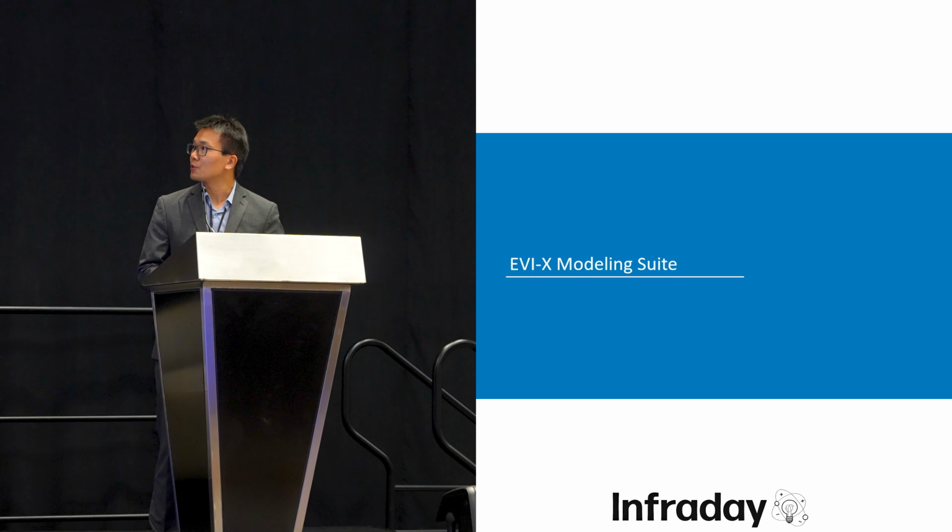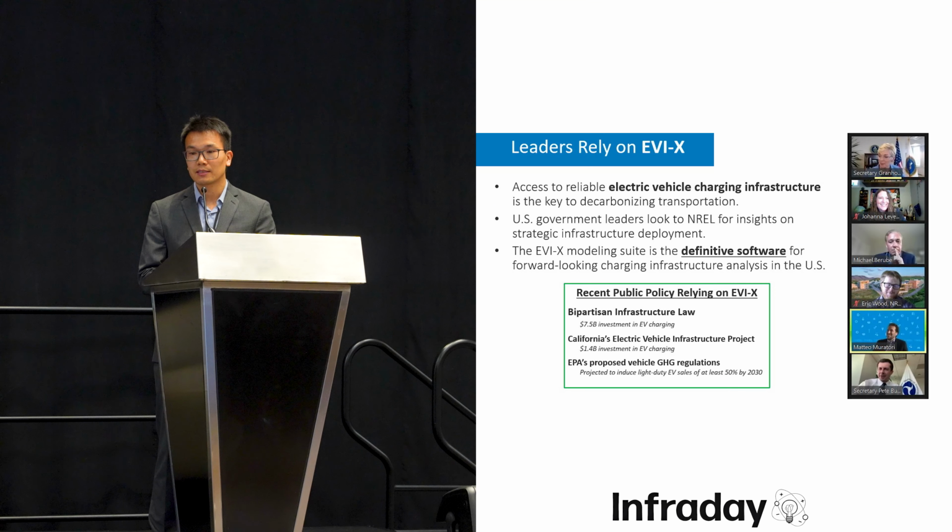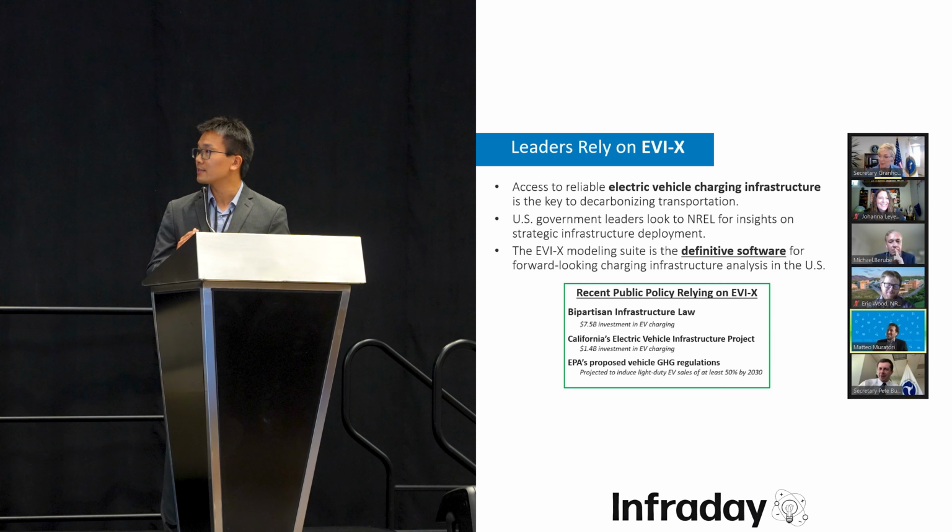Now let's look at NREL's EVI-X modeling suite. Access to reliable electric vehicle charging infrastructure is key to decarbonizing transportation. US government leaders look to NREL for insights on strategic infrastructure deployment. The EVI-X modeling suite is the definitive software for forward-looking charging infrastructure analysis in the US. To give you some examples, recent public policies relying on EVI-X include the bipartisan infrastructure law, California's electric vehicle infrastructure project, and EPA's proposed vehicle greenhouse gas regulations.